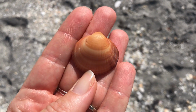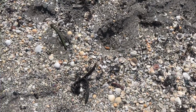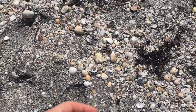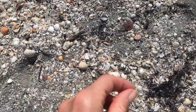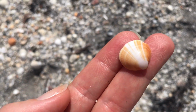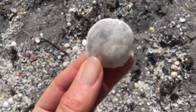So after appreciating that, I want to go see what kind of goodies are on the beach, and I find this bittersweet clam. We're going to find a lot of those today, which we don't have on the West Coast, or at least I've never found one. Look at this. Looks like candy. I was fascinated with these guys. They were everywhere. And here we have a jingle. That's something I'm used to.